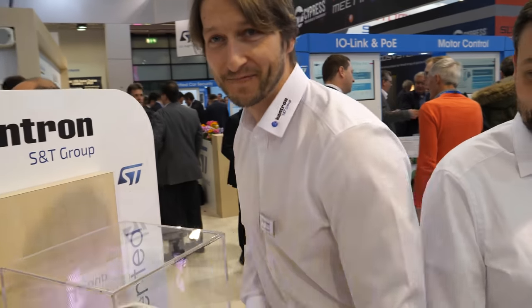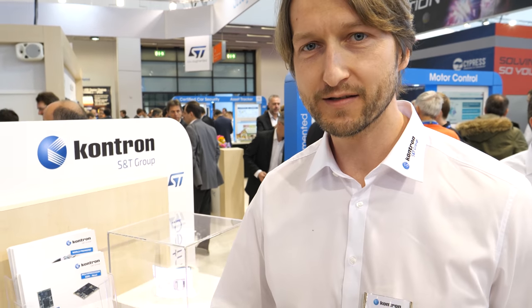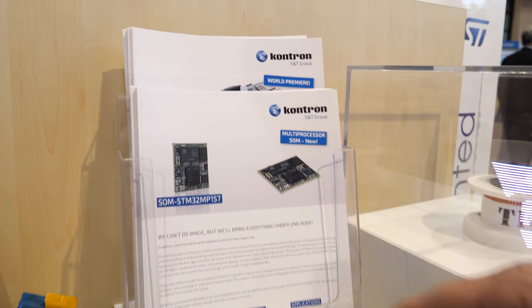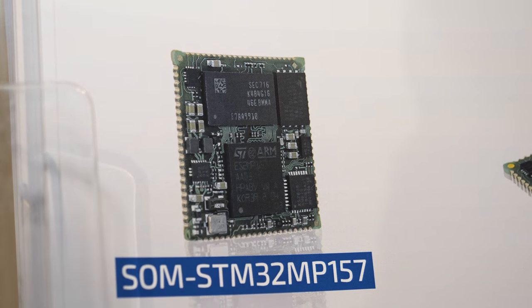Hi. Hello. So who are you? I'm Simon. I'm from Kontron. What does Kontron do? We make customer electronics and customer demand. We usually don't have own products, but with the STM32MP1, we started our... What is this? This is our first MP1 module, the size of a stamp.